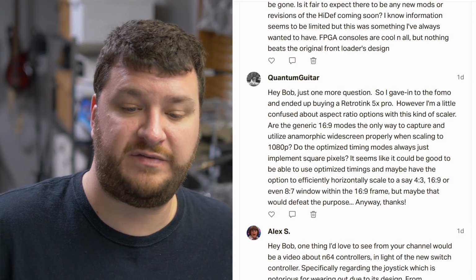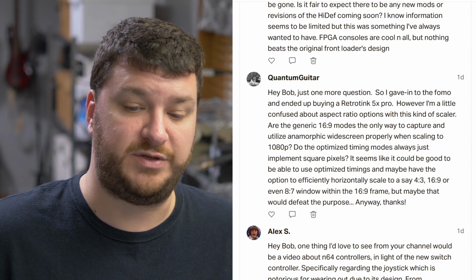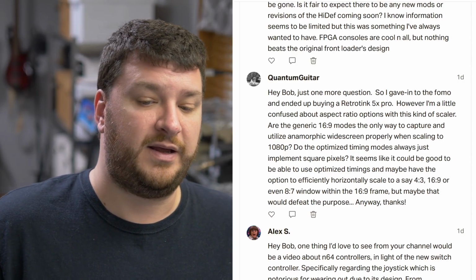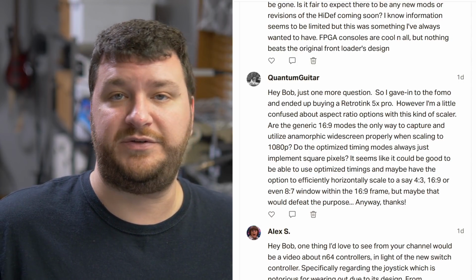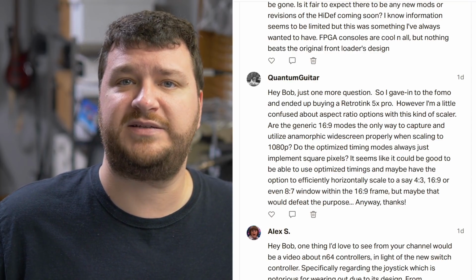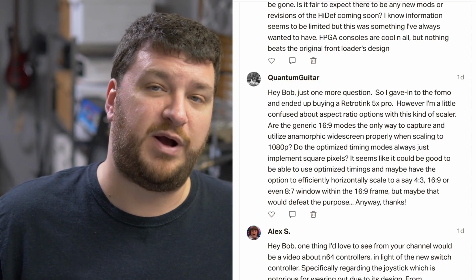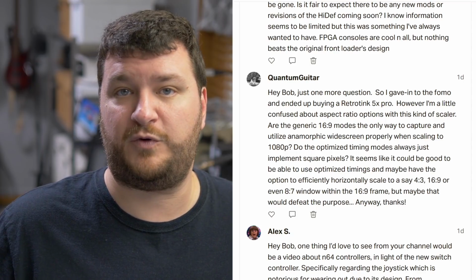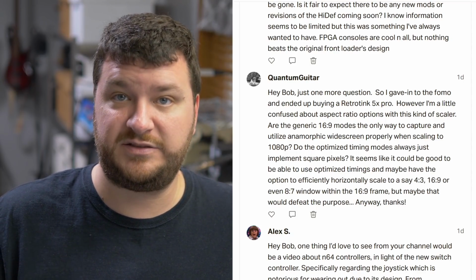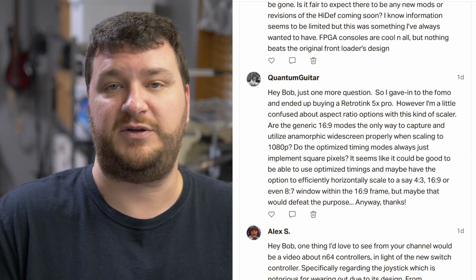They just got a RetroTink 5X Pro, but they're confused about aspect ratio options. Are the generic 16:9 modes the only way to capture and utilize anamorphic widescreen properly when scaling to 1080p? So that would really depend on your use case. For me personally, if you set your Dreamcast playing Rayman to 16:9 right in the menu, I would probably try setting it to the regular 4:3 DTV 858 mode, and then using my TV to stretch, and then switching the RetroTink over to 16:9 and putting my TV back to normal and see what looks better.